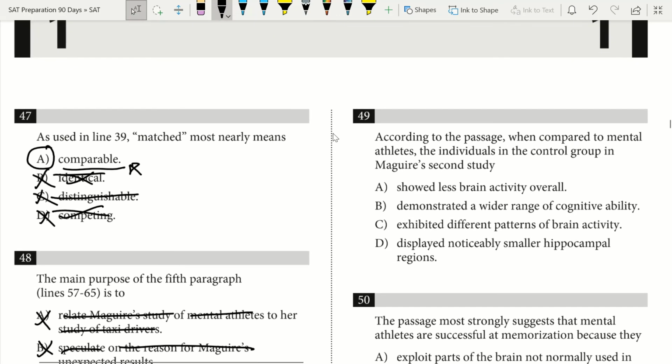All right, question 49. According to the passage, when compared to mental athletes, the individuals in the control group in McGuire's second study did what? Well, they exhibited different patterns of brain activity, right? They talk about how in the control group for the second study, different areas of their brain lit up than the memorization masters. So we had differences in brain activity between the control group and those that were professional memorizers. So our answer there is going to be C.